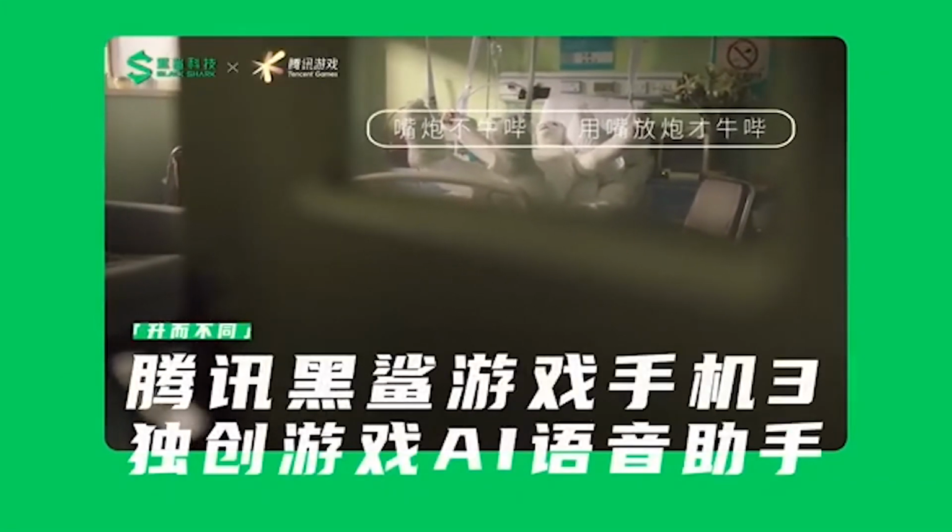So this is the amazing smartphone coming from Black Shark. The Black Shark 3 and 3 Pro are professional gaming devices.